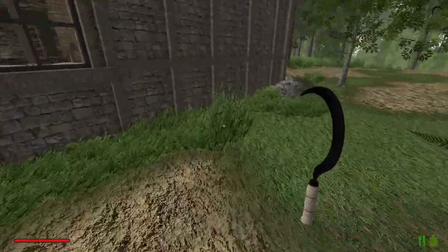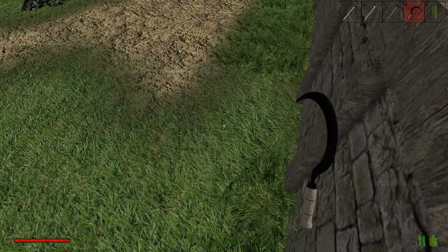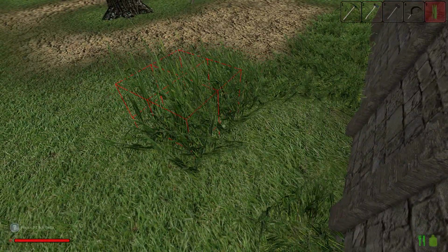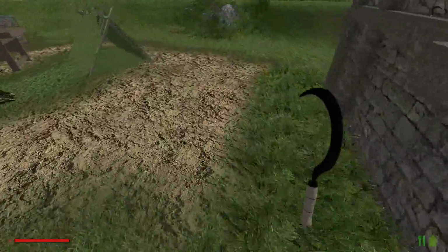This grass right here, man, it's going to be a pain. I don't want that tall grass there. But it's that piece right there. So maybe I can do... No, look at that. Ha! It does not want to give me that. There we go. There, it knocked it down a little bit.